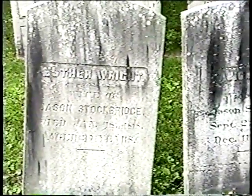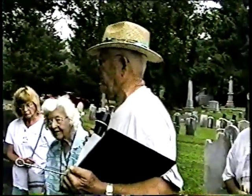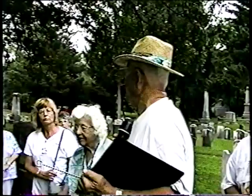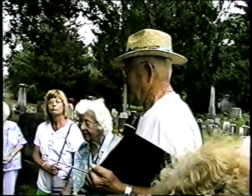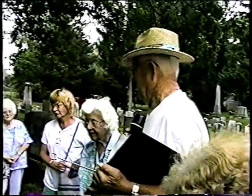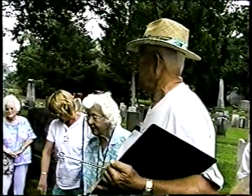Here's Jason over here. And if you'll notice that Jason looks different than this one and this one, that's because I cleaned this stone. I cleaned it with water and a scrub brush, then added some material called shock. It's calcium hypochlorite, not bleach. It's calcium hypochlorite. Bleach is sodium hypochlorite. We do not, repeat, we do not use bleach on gravestones. We use calcium hypochlorite, because this is a calcareous stone.